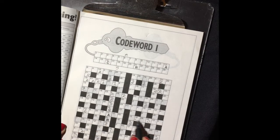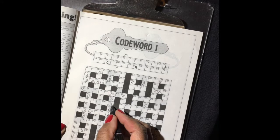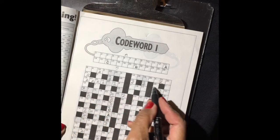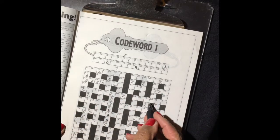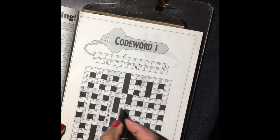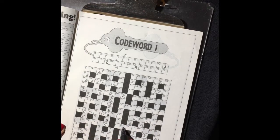Okay, 6. I'm scanning the puzzle for 6. Here's one. 6, scanning for 6, and I'm scanning for 18 as an S. You see, I didn't put it in a box. I just want to see if it makes sense first. 18 as an S. S is also a double letter sometimes. 18 S. Here's S, here's S, here's 18 S.